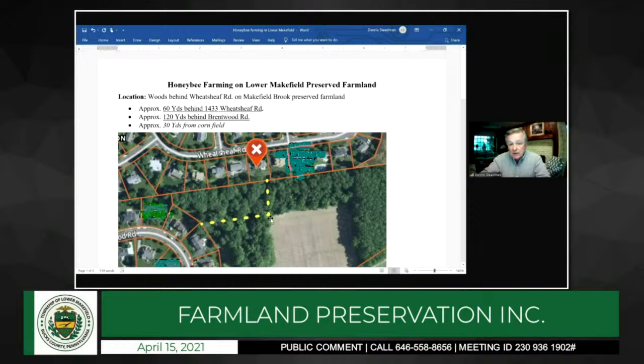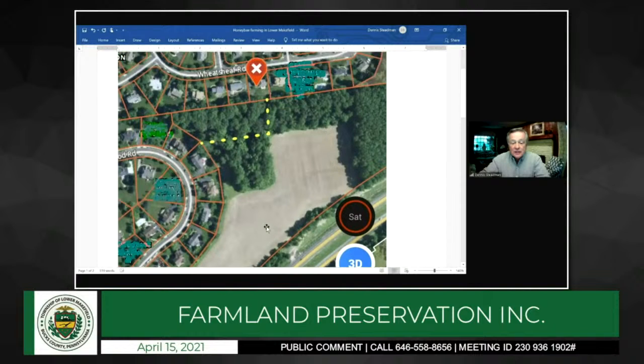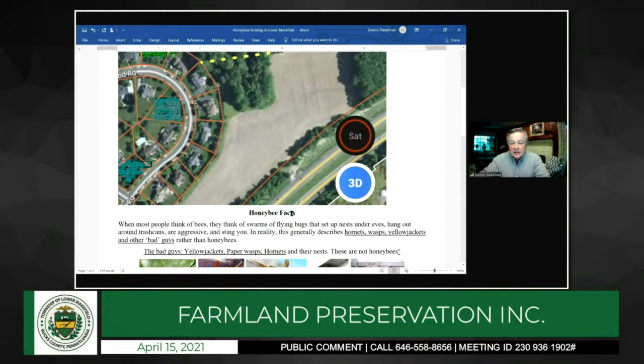It's probably about 30 yards from the cornfield itself. And it's important for the bees to be in a sunny location, particularly in the winter months, to help warm the hive. And so we went out there and picked a location that the beekeeper believes is going to be a successful location. We did see a number, by the way, of flowering trees in this woods. This time of year is the time to find them. So that's the location. Just a couple facts that our beekeeper has mentioned that may be helpful.